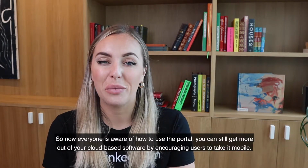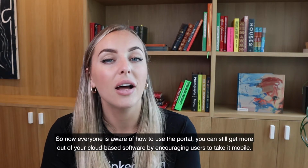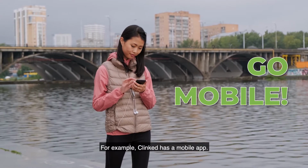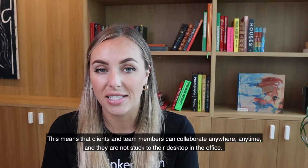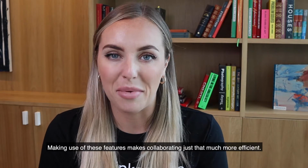So now everyone is aware of how to use the portal, you can still get more out of your cloud-based software by encouraging users to take it mobile. For example, Clinked has a mobile app. This means that clients and team members can collaborate anywhere, anytime, and they're not stuck to their desktop in the office. Making use of these features makes collaborating just that much more efficient.